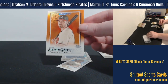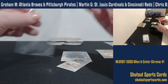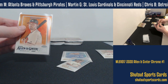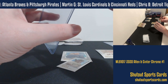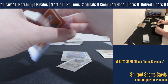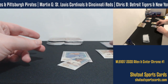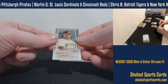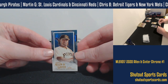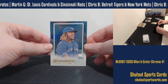Again, I'm not sure if the camera's doing it justice, but a very nice looking card. Come here, Mr. Top Loader, please. Very nice indeed. Congratulations, Graham. And our mini is Josh Bell for the Pirates. And a nice Vlad Guerrero Jr. for the Blue Jays.